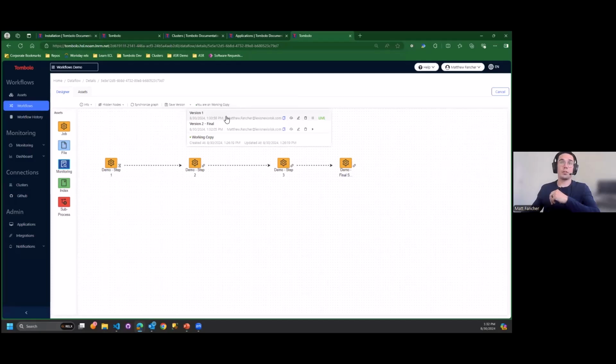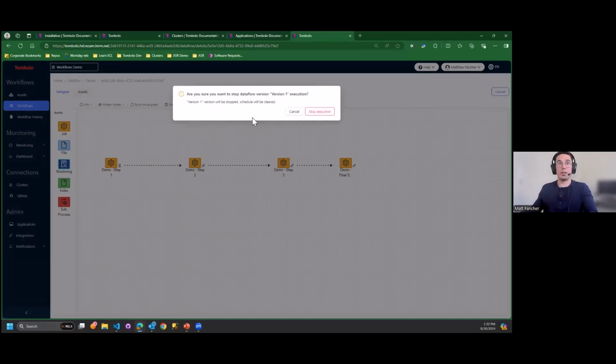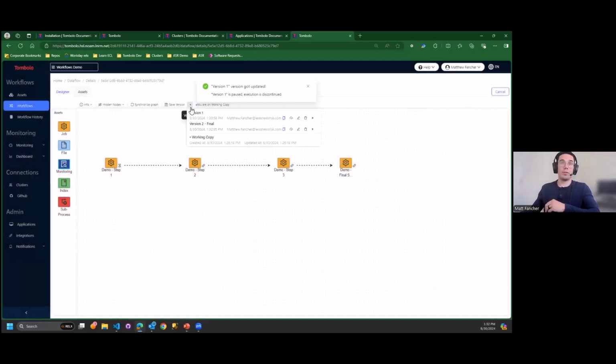If I use this versions dropdown, you can see that just because I created version 2, it doesn't necessarily mean that it's the one running. It's not live yet. We still have version 1 running. So if we wanted to switch, all we would need to do is hit pause on version 1. We will get a warning that this will stop execution of version 1. I'm going to go ahead and hit stop. And then we can start version 2.